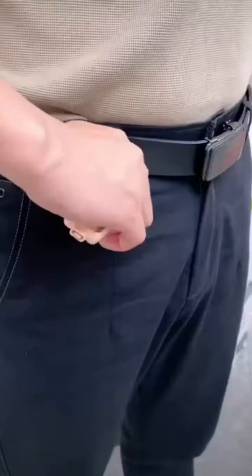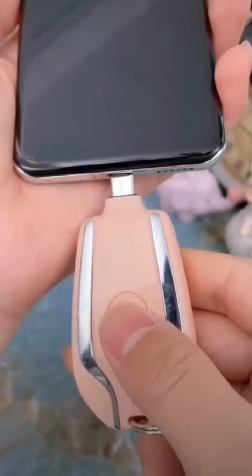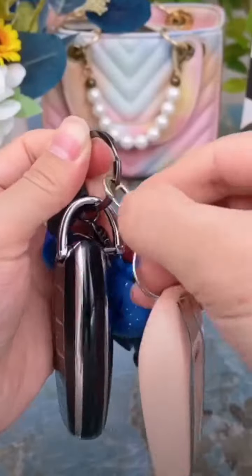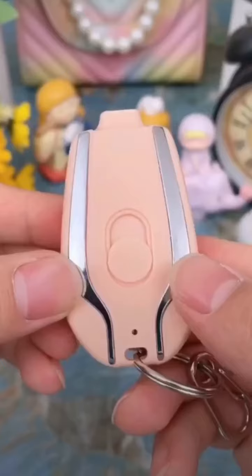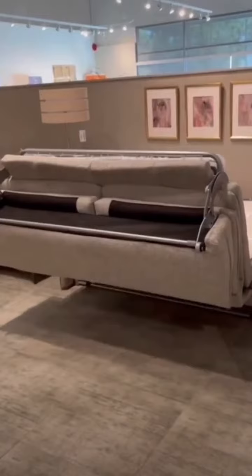Cool gadget you might actually need. This is a mini power bank. It can be used to charge your phone in an emergency. It's very lightweight so you can hang it on your keyring and hook it up in your bedroom. It helps you to charge your phone on the go.